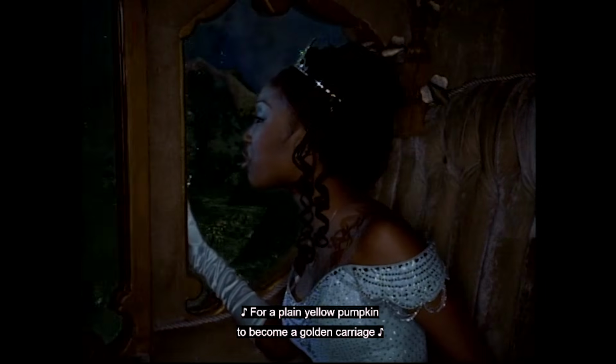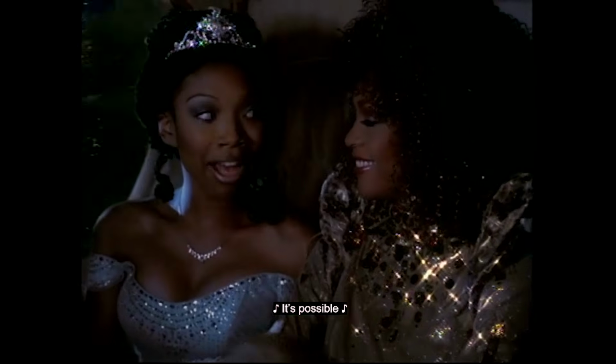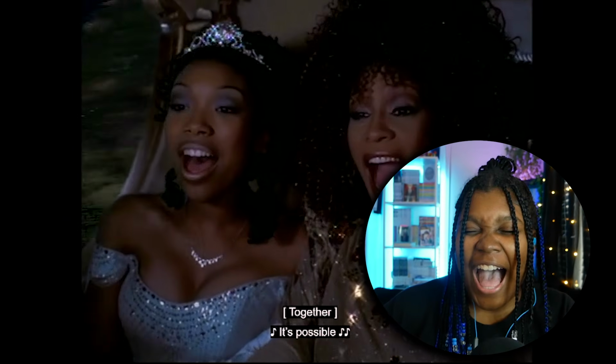plain yellow pumpkin to become a golden carriage. It's possible. It's possible. It's possible. It's possible. It's possible. It's possible.